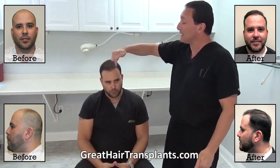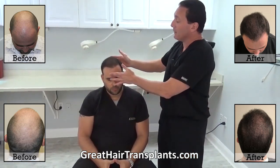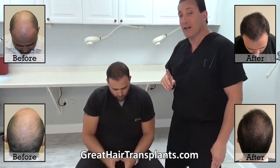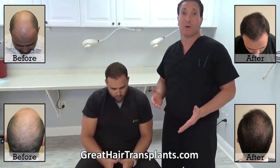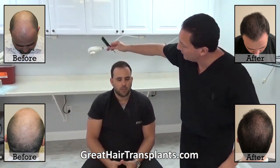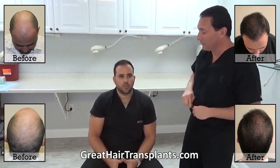So we took a class 6 patient from front to back, filled him in all the way. So completely did his whole head in one procedure. And we left him with no visible scar, which we're going to show you in a second. If you look at it up close, you can already see the complete reframing of the face, how it completely looks natural. I'm going to show you the scar momentarily.